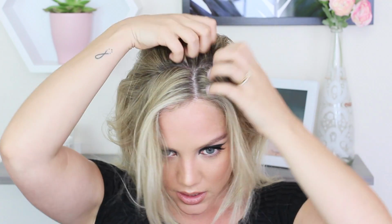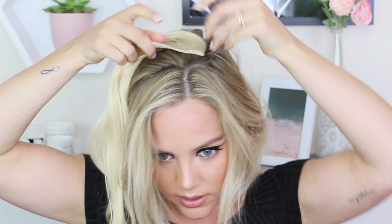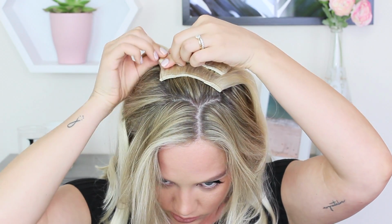Okay. All right, I'm gonna just create a little bit of a parting right at the center of my head because I'm gonna add an extension before we tie it up, just so that there's some volume coming from the ponytail as well. So I'm taking this Luxy hair extension and it's the 2-clip weft, and I'm just gonna clip it in right here. I think I'm gonna take 2 just to make sure there's lots of volume right here. Just gonna clip that one right on top of it.